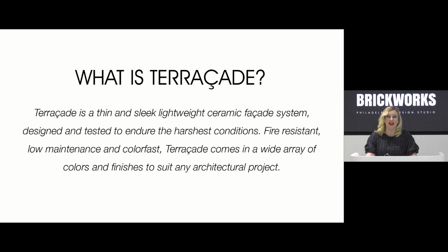Terraçade was designed by our Brickworks team in Australia, and it's been on the market in Australia and New Zealand for over 10 years. It has a long and proven track record of success in a wide array of contemporary architectural projects. Now that Brickworks has extended its borders here to the United States, we're excited to launch this fabulous product to a new market.